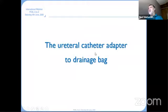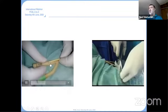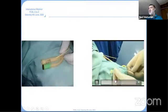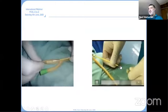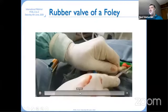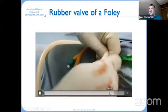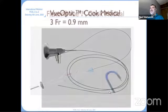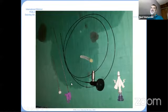So how to adapt a urethral catheter to a drainage bag? We can do it directly at no cost through the Foley catheter, or with this injection port of the serum bag. We can also use a valve of a Foley catheter at the end of PCNL. This is our idea of a homemade microscopy PCNL needle with the 25 centimeter prostate biopsy needle.